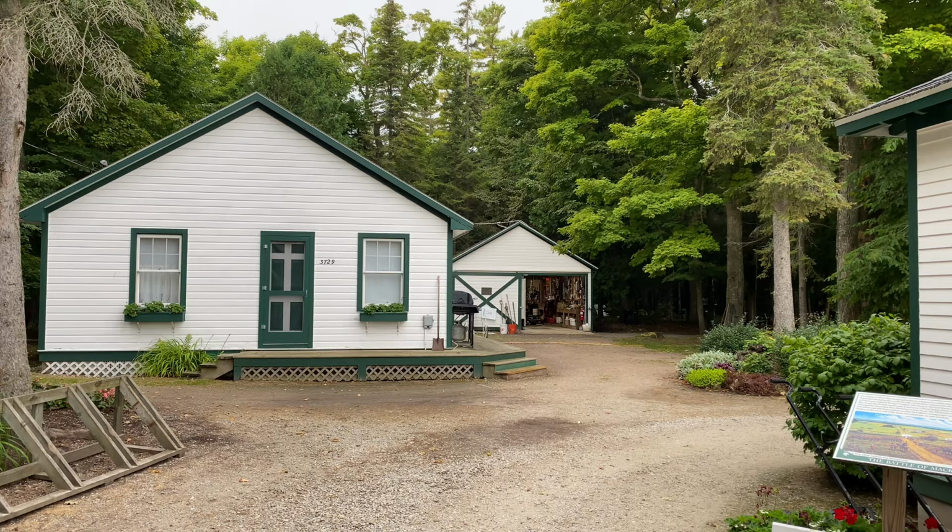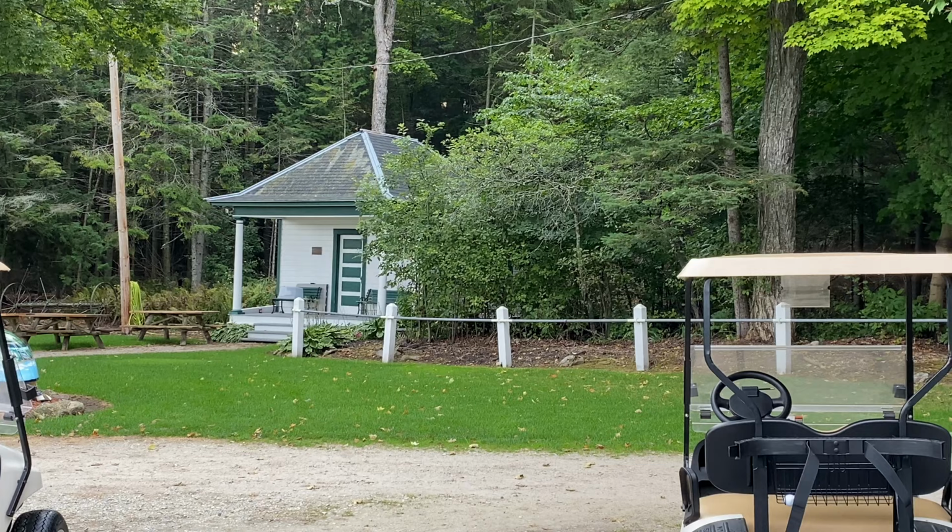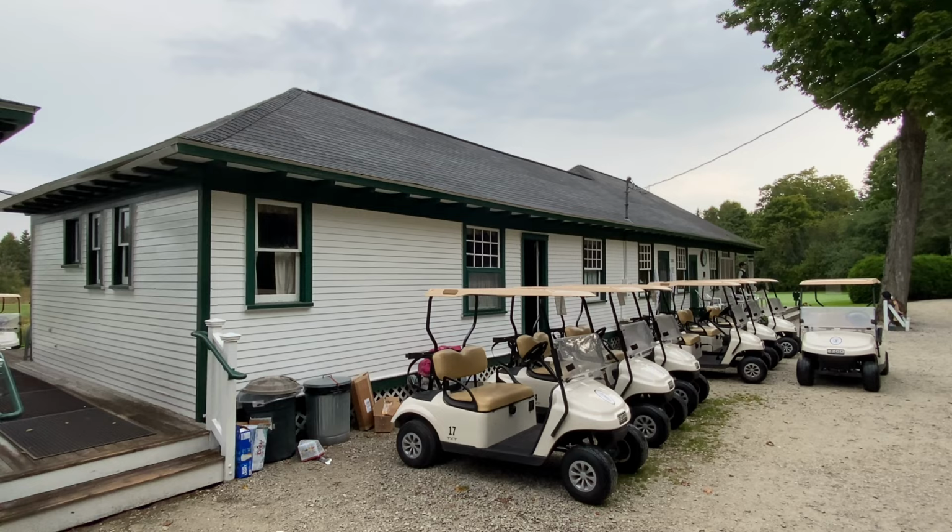This is the caddy shack. Okay. And that's where we actually would sleep when we first started here. Wow. That's small. Yeah. It's just basically a single room. A little cabin. No running water. No, just two beds and a locker. That was what it was. Wow. And then the clubhouse. I mean, the clubhouse is 1899, we thought. That's awesome.